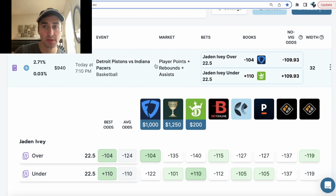So in Pistons Pacers, we have Jaden Ivey over 22.5 PRAs at -104. PRAs is just points, rebounds, assists. What you'll notice is FanDuel is the only sportsbook with the under 22.5 favored, right? Every other sportsbook, DraftKings, Caesars, BetOnline, Pinnacle, the sharpest sportsbook in the world, they all have Jaden Ivey over 22.5 PRAs favored. Just looking at the odds, it seems like we're getting pretty good value being able to get Ivey over 22.5 PRAs at -104.